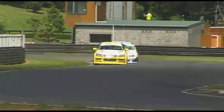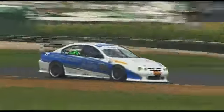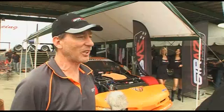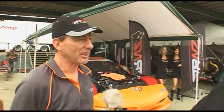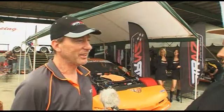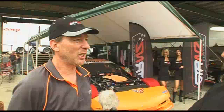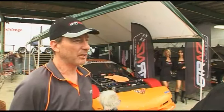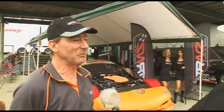So can you try and explain to us how the time factor works for these classes? Yeah, it is actually quite complex the way the structure works and the time breaks, because it's broken down over 3 tracks. But in essence, at Pukekohe, a 1 minute 4 for NZGT and under a minute for GT1. So that's in basic terms how she works.